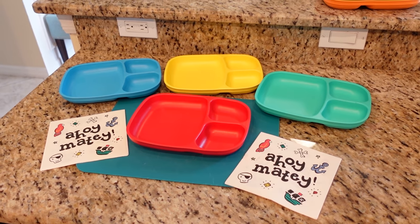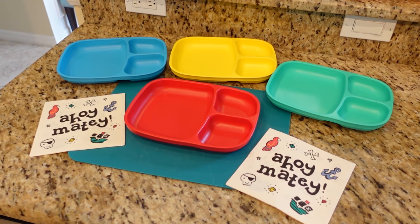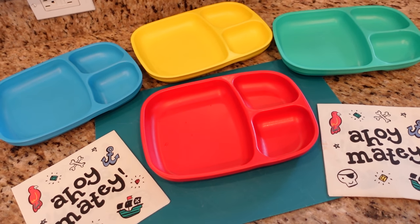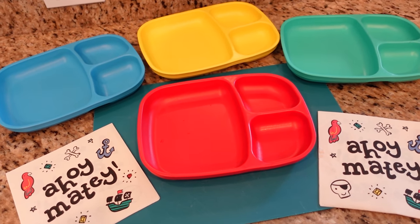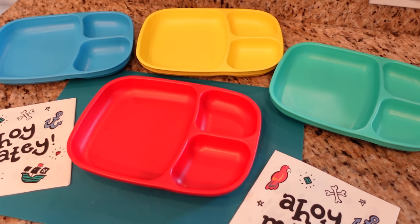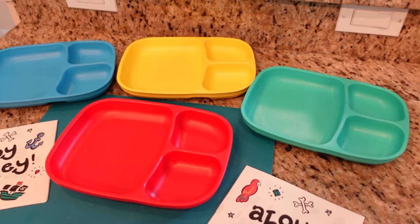Okay guys, so I'm about to put together the last meal of our 24-hour challenge. And for this lunch, I'm going with a pirate theme. Hopefully I'll have some pirate boys come help me. And while I'm doing that, the kids are gonna be doing costume runway.